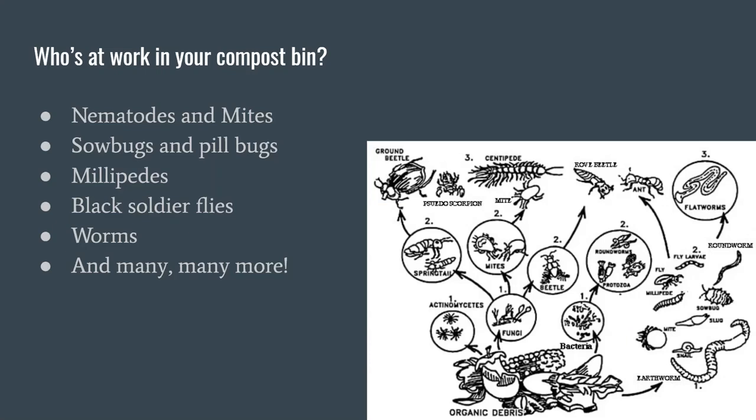Millipedes and black soldier flies are awesome vegetarians who break through a lot of that hard to break down matter. And of course, worms, as we discussed, are awesome for your bins. Quoting from Texas A&M again, as soil or organic matter is passed through an earthworm's digestive system, it is broken up and neutralized by secretions of calcium carbonate from calciferous glands near the worm's gizzard.